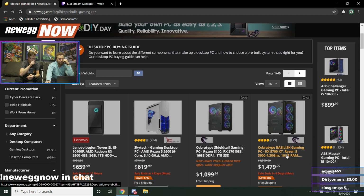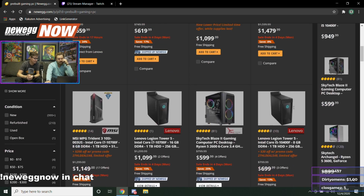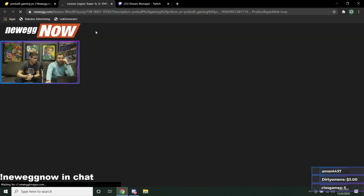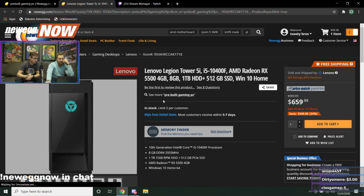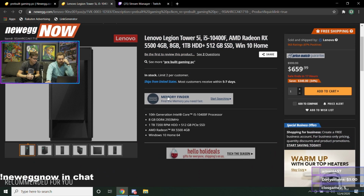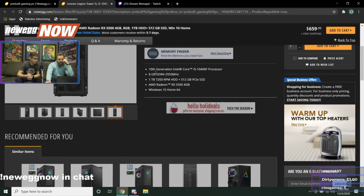5700 XT with a 3600 for $1,500. That first one's an i5 10400F with the 5500, I mean, a 5500. RX 5500. I've yet to use this card because it's only in OEMs. Not too shabby. The only downside is you have 8 gigs of RAM, which is probably a single stick. Yeah, I don't know. Of course, you can't see the inside of it, so I have no idea. 8 gigs at 2933, 1 terabyte hard drive plus 512 gigabyte SSD.